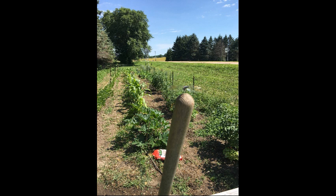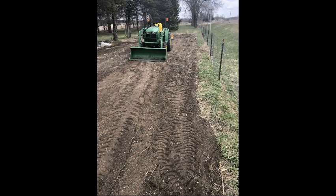But as you'll see in a moment here, we decided to widen it. We put down a weed guard. We covered it in mulch, and we added raised beds so that we were able to better deal with the weeds. Now, I say we, but this is mostly my wife's doing. I do weed a little bit, and I do some of the heavy work. Anyway, this is my wife's deal.